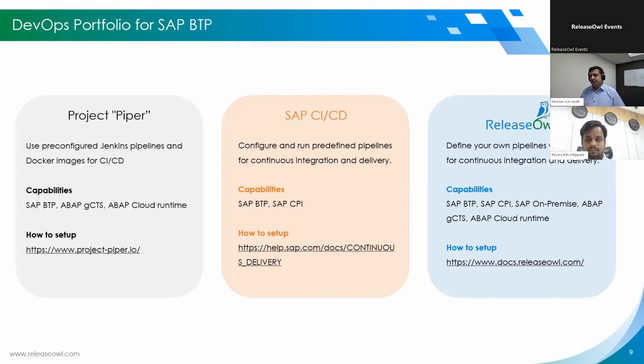So how to set up ReleaseOwl? We have the docs at releaseowl.com, completely online. Each of these step-by-step links are also provided for you, where you can start setting things up in your free time and become the BTP champ in your own teams.